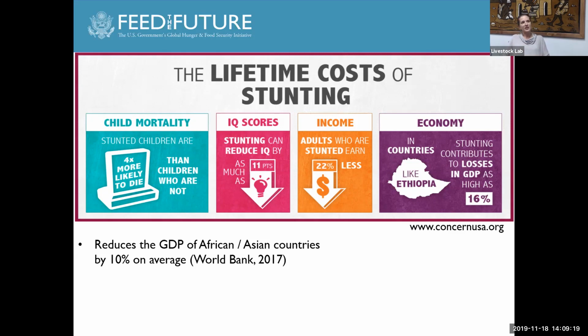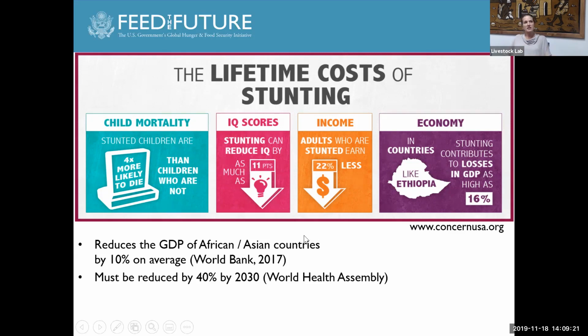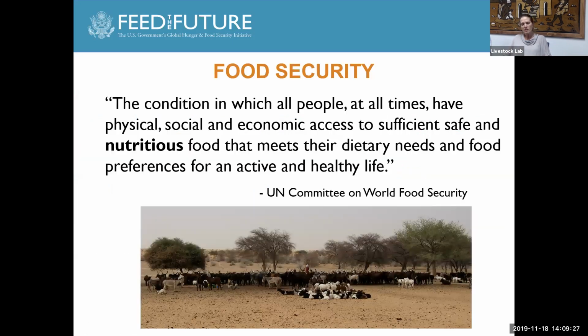Okay. Thank you. As well as other indicators for well-being, more specific to human well-being and health. So as we start to talk about nutrition and think about why it matters to populations globally, especially within the context of livestock, one of the first things that we begin to think about is food security.